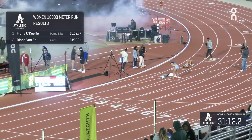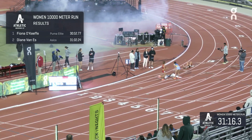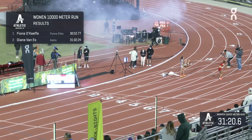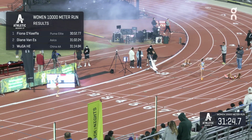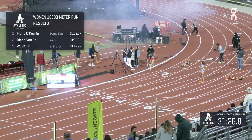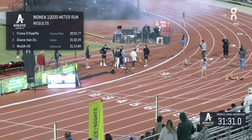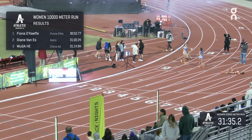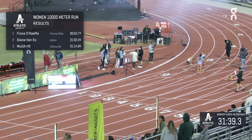So 72 last lap for O'Keeffe to beat her own personal best that she set just a couple months ago at the 10. She ran 30:52.77, her new personal best, followed by Van Es, who ran a 68-second last lap. I knew she was coming in quick. And how about WuGA HE? Oh, yeah, WuGA HE. 31:14. Nice. Yeah, a new personal best for her by 30 seconds.